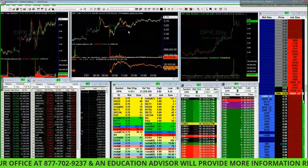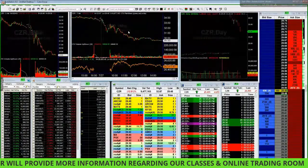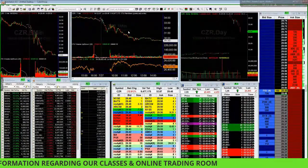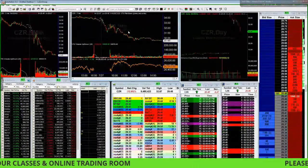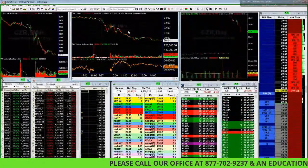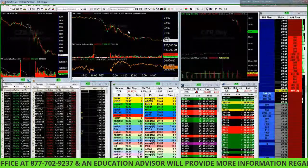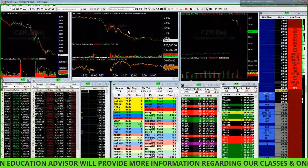Pat says, I don't see that large of a gap on my TradeStation. Interesting. Pat, are you on 9.5 or 10? I forget. Maybe it looks different on anyone else's screen. I don't know, but I mean, you guys see the same thing that I'm looking at, right? I'm not on like crazy pills or anything, right?